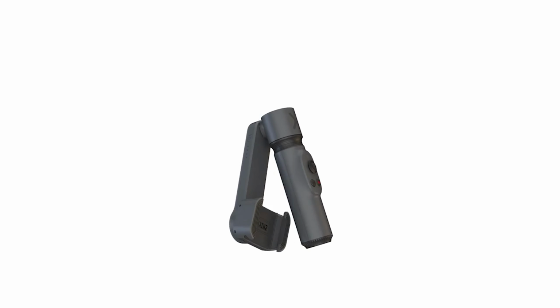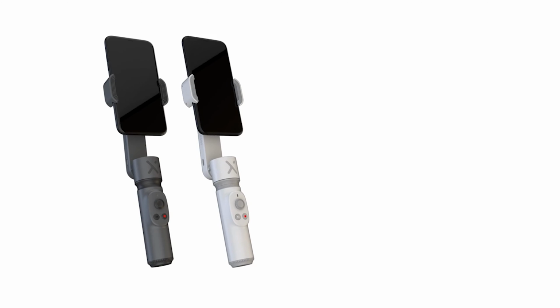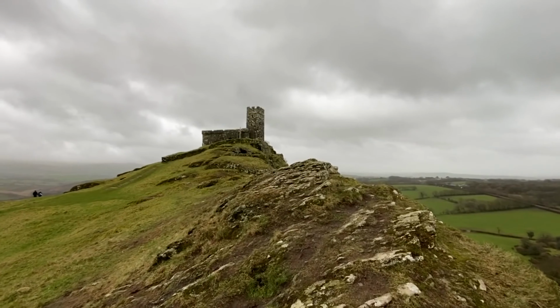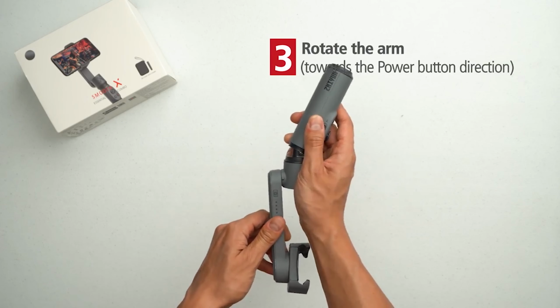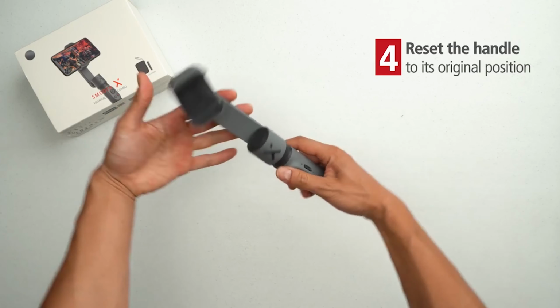A gimbal is a photography tool that uses motors and gyroscopic sensors to stabilize the camera automatically. It allows photographers and videographers to achieve clean, floating shots without having to use a large Steadicam. Gimbals kind of look like selfie sticks, except they contain batteries, motors, and photography controls.